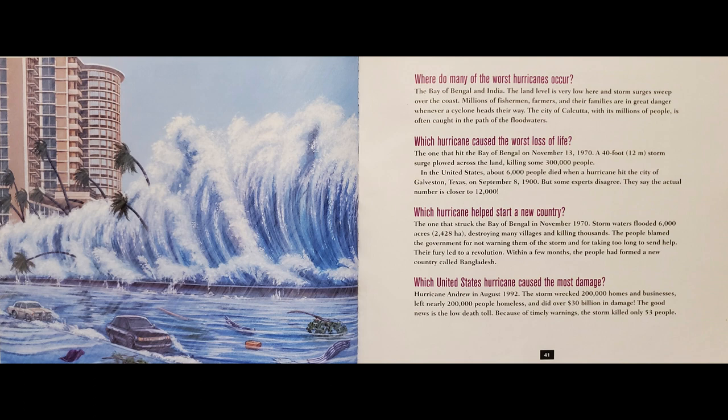Which United States hurricane caused the most damage? Hurricane Andrew in August 1992. The storm wrecked 200,000 homes and businesses, left nearly 200,000 people homeless, and did over $30 billion in damage. The good news is the low death toll. Because of timely warnings, the storm killed only 53 people.